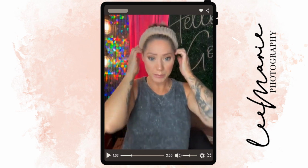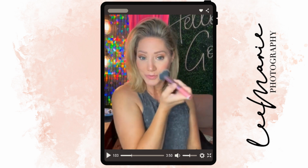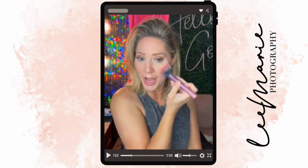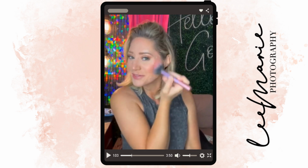And there is the soft, natural glam look. Now, obviously, I haven't done my hair. And that'll be next for me. There you go, though. That is the soft, natural glam look I do for my clients. And the order and all the products that I use. Hopefully you guys were able to follow along. I love blush, so I'm going to be adding some more. There you have it.